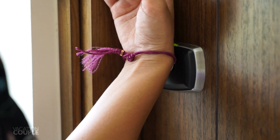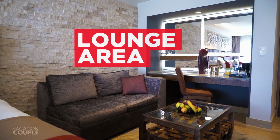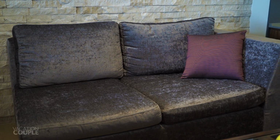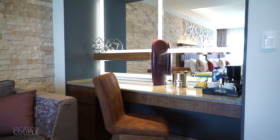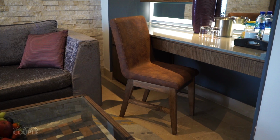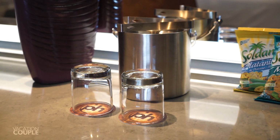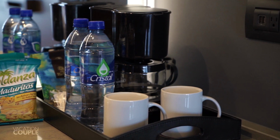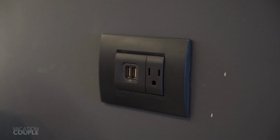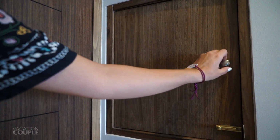You'll enter the suite using your wristband and find your spacious lounge area. Relax on the plush pull-out couch with table and enjoy your fresh welcome fruit. There's a desk beside this with large lit mirrors and comfy chair. On the counter, you'll find glasses, an ice bucket, snacks, water, and your coffee maker with mugs. There's also USB and electrical outlets close by. Beside the entrance is your incredible secret box, where you can have room service delivered without having to answer the door.